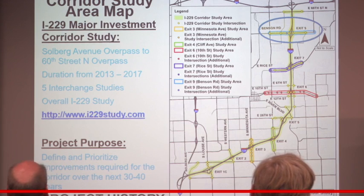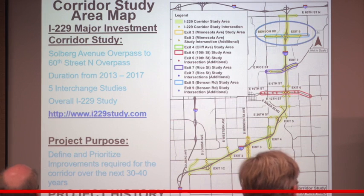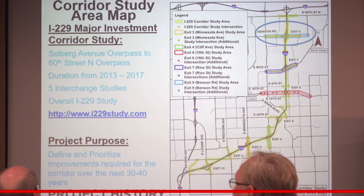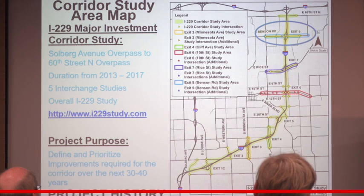For me, this project has been going on for about 7 years of working on components of Benson Road. In 2013, our firm was lucky enough to be chosen with a couple of other firms to work on a major investment study on 229. That study went from Solberg Avenue all the way up to 60th Street North. During that, we looked at all of the interchanges and the corridors, which was a large undertaking. Just the data collection alone took a significant amount of time.